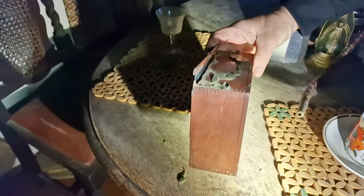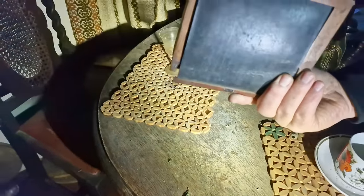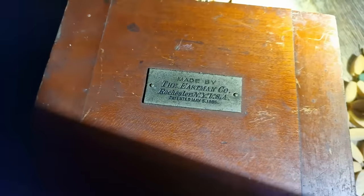Anyone knows? Can you give us an idea? There's one thing I do not know. Well, let's have a look at the thing again, see what that is. Made by the Eastman Company, Rochester, USA.